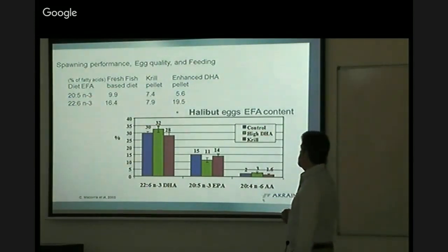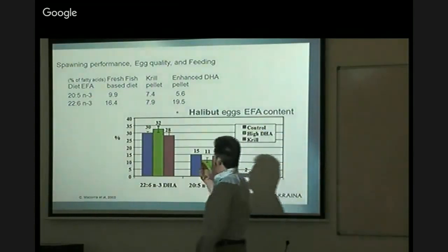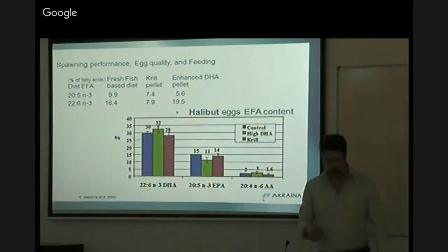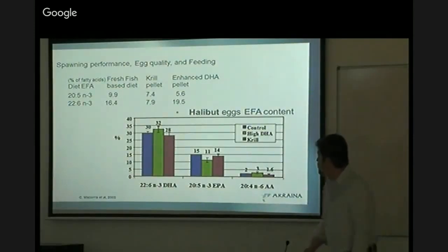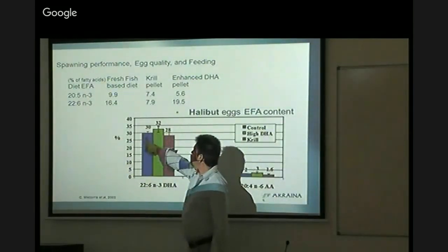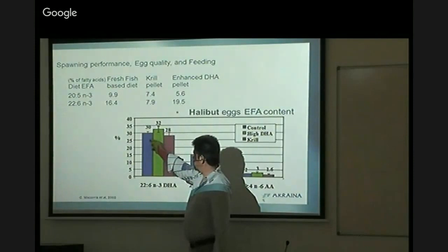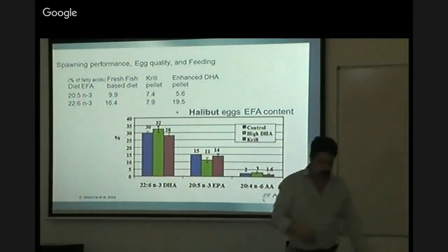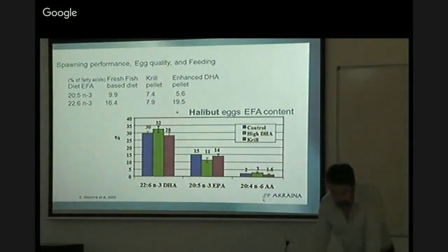What we saw was that the DHA was selectively acquired into the eggs to levels higher than those in the diets, and that the levels of DHA, EPA, even arachidonic, were comparable in the eggs, on all the diets that were being fed, to the levels that we got with the fresh fish-based diet.